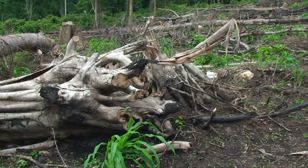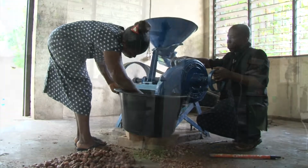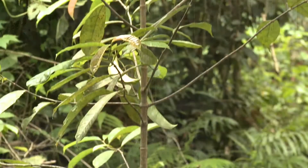Because of cutting down the trees for firewood, it has become a threatened species under the IUCN Red List categories. We saw two opportunities. One was the sustainable use of Allanblackia oil, and if you use those species that are threatened, it's creating a demand for restoration of those species.